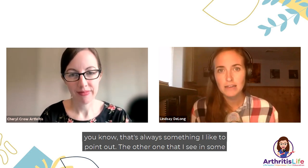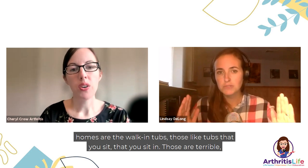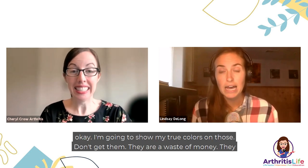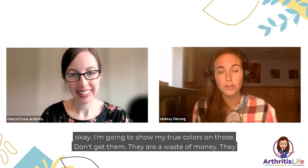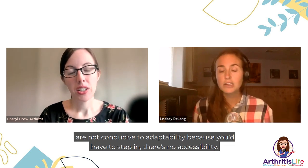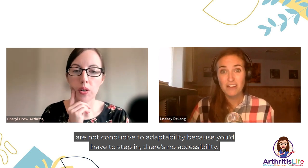The other one that I see in some homes are the walk-in tubs. Those tubs that you sit in. Yeah. Those are terrible. Okay. I'm going to show my true colors on those. Don't get them. They are a waste of money. They are not conducive to adaptability because you'd have to step in.